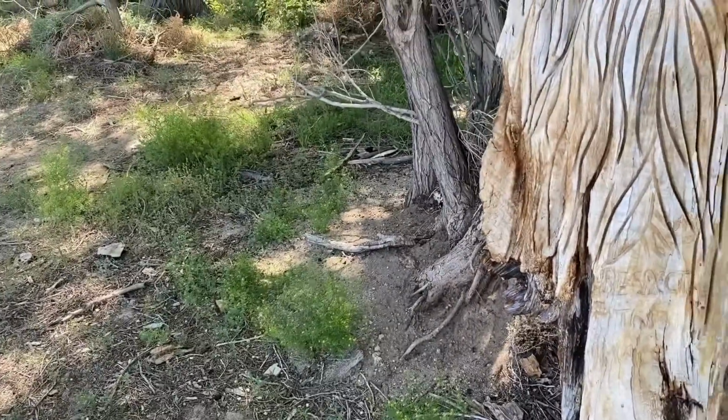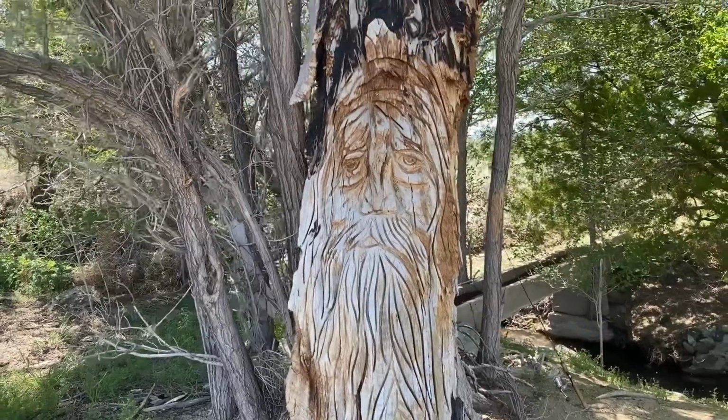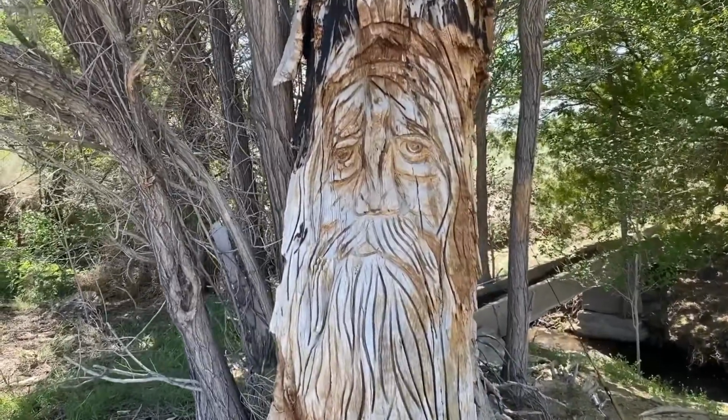So we're down here at Taboose Creek. And walk up and see this thing. Looks pretty cool. Somebody had them a little carve session they did here. Looks pretty cool.